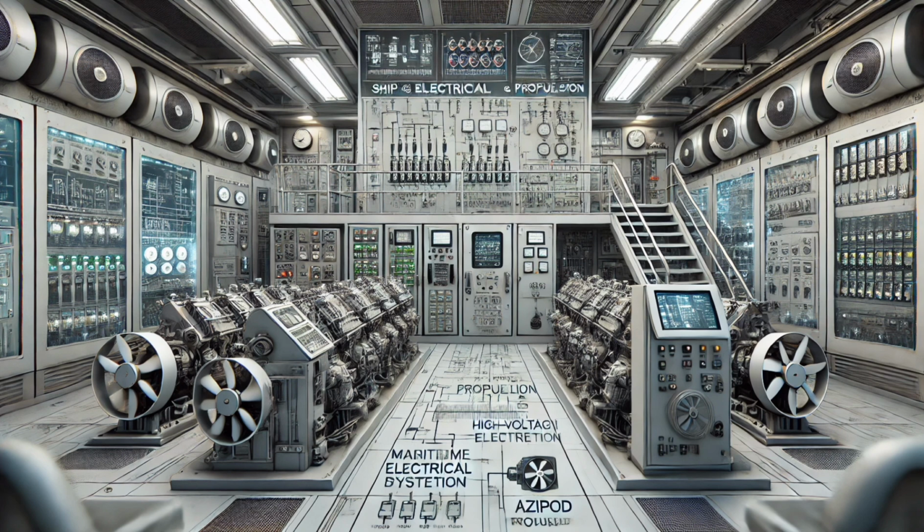But then in the 1980s, things shifted again. Right. By then, diesel engines had really matured. They were much more fuel efficient and cost-effective for many applications. And that led to a decline in steam turbine technology and those early electric propulsion systems for a while. But then a key development came along.